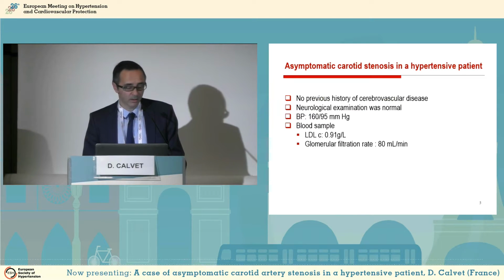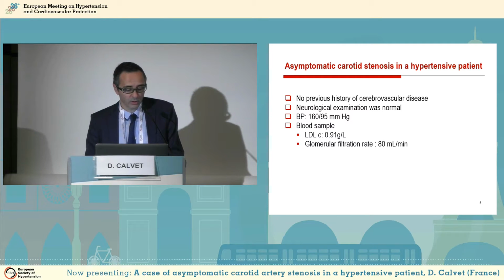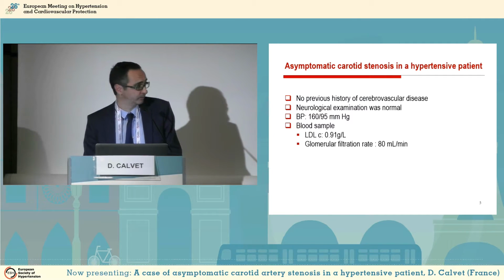Indeed, the patient had really no previous history of cerebrovascular disease, and his neurological examination was normal. His blood pressure was a little high, systolic blood pressure 160 and diastolic blood pressure 95. His most recent blood sample showed LDL cholesterol below 1 gram per liter, and his glomerular filtration rate was normal.